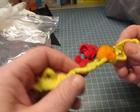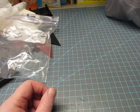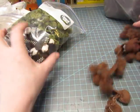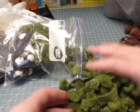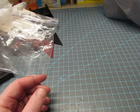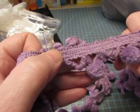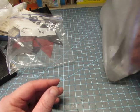Then there's this one with great big yellow pom-poms. And yellow with orange. And red. These are nice big pom-poms. And there's more. Brown. Mossy green. And more of that black with the tasseled pom-poms. Lavender or lilac. There's lots of this. More brown.